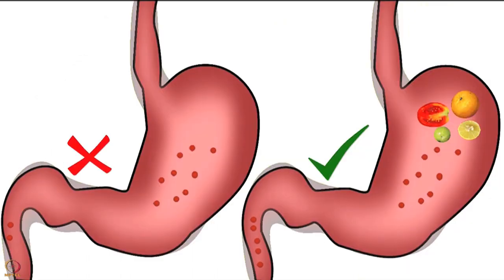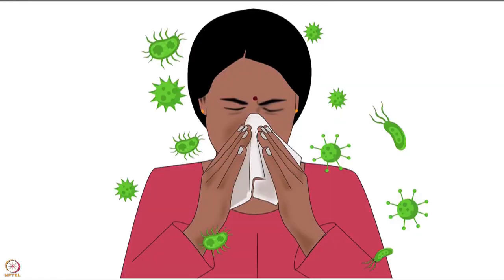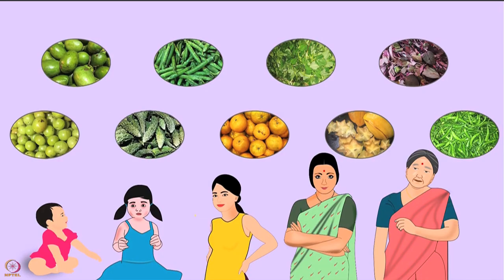Vitamin C also enhances the absorption of iron in the body. Deficiency of vitamin C can result in scurvy, fatigue, low immunity, etc. So, adequate intake of vitamin C rich food in our daily diet is essential.